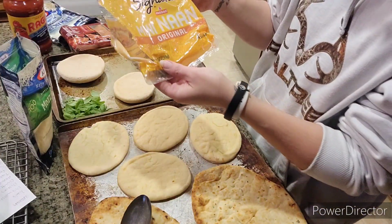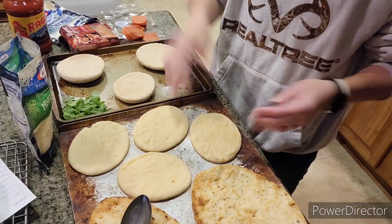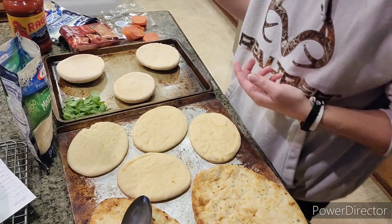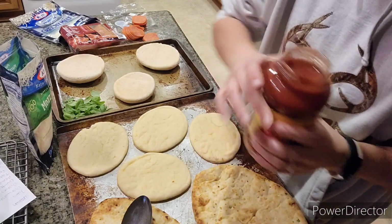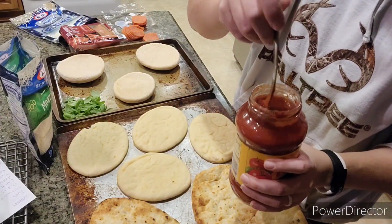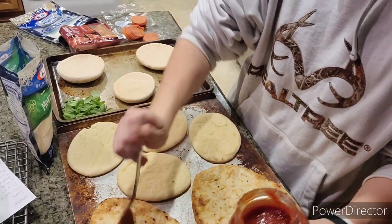And then also from the discount store, some naan. I usually get these all 75% off, so they do really well. Just as a quick heads up, I'm gonna make some pizzas again. Super in a rush today, so I'm gonna use some spaghetti sauce that I got basically free. It was like 2 cents at Target a while back, using Checkout 51 and Swagbucks, I believe.